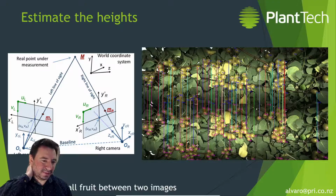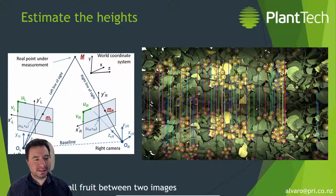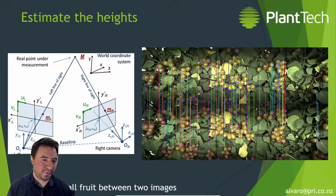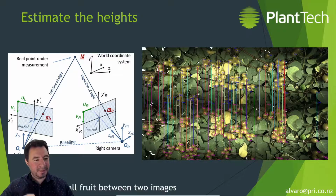This sounds easy in practice, but it brings its own set of challenges in making sure that you can actually detect the same fruit in consecutive images. And the fruit is an extended object, so you want to focus on a specific point in the fruit to get the triangulation right. And when you're counting, because you're repeating the same fruit over multiple images, you don't want to count the same fruit twice, right? So although it sounds very simple, in the end it becomes an extremely complex problem to solve.